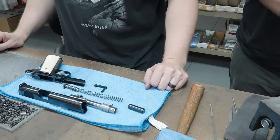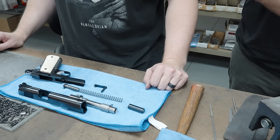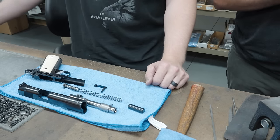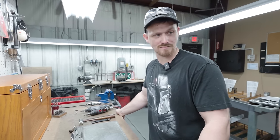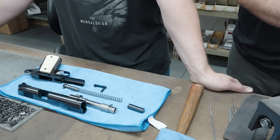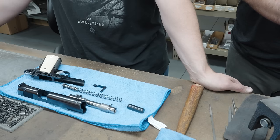So, of course, when the guns come back from finishing, whether that be hot salt blue, charcoal blue, color case hardened, DLC, hard chrome if you're a gangster, they come back in a bunch of parts. We've prepped this up for you a little bit. But Nate here is going to put together probably our most gorgeous, top of the line, the pinnacle of Alchemy Custom Weaponry, and that is a charcoal blue gun for you.